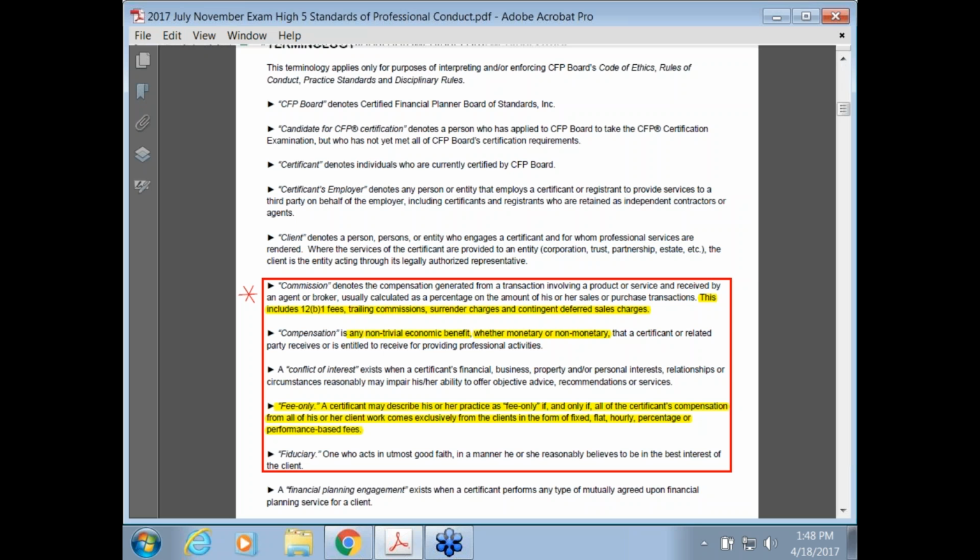And if this is part of one's compensation, they cannot hold themselves out as a fee-only planner. They would be fee plus commission. So compensation then gets further defined as any non-trivial economic benefit, whether monetary or non-monetary. So this can get into the whole realm of prizes and awards and such that we might not automatically look at as a form of compensation, but they would. And a pretty strict definition: a planner may hold out as fee-only if and only if all of the certificant's compensation from all of his or her client work comes exclusively from the clients in the form of fixed, flat, hourly, percentage, or performance-based fees. So it's a pretty restrictive definition.